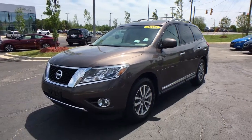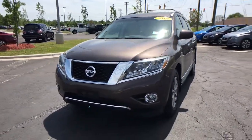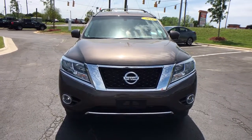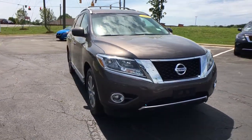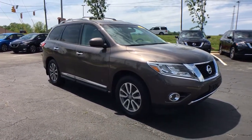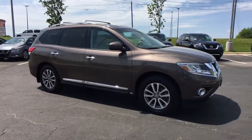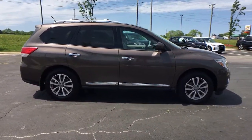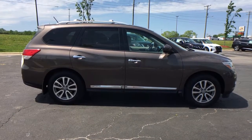Get into the 2016 Nissan Pathfinder. This vehicle is an outstanding buy with fewer than 70,000 miles on the odometer. This versatile three-row Pathfinder delivers muscular capability and quiet comfort. Epic family road trips, towing, carpooling, and weekend drives are peaceful and relaxing in this can-do SUV.